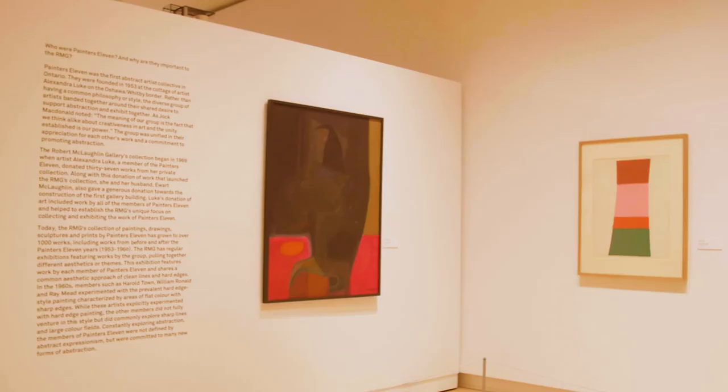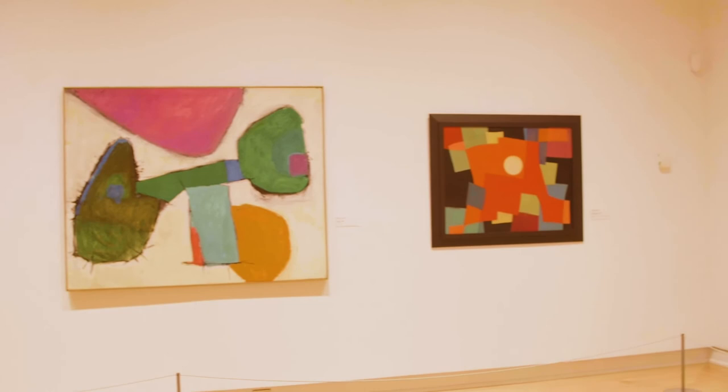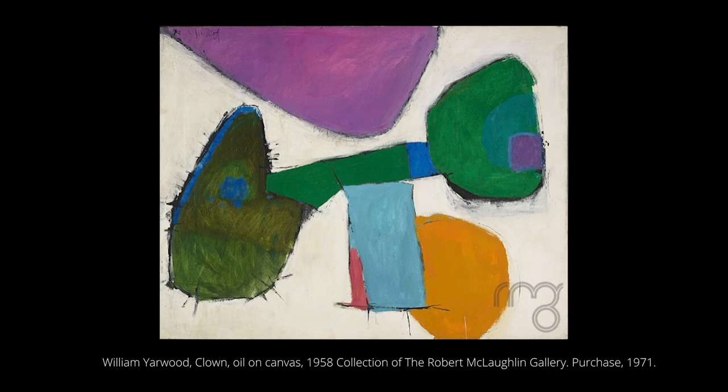How does this relate to the artworks in the Painters 11 exhibition? With understanding, respect, and support, the Painters 11 were able to successfully showcase their artwork together at a time when few people knew about or even understood abstract art. Working with our community, regardless of what kind of community it is, we can be successful by supporting and respecting and understanding one another.